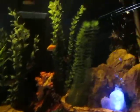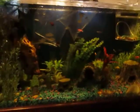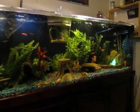Black Phantom Tetras are doing good. The Neon Tetras are doing good. Pinky. I love my Pinky. Pinky's doing good. And these guys are just about ready to be added to the mix. So, this is the tank. It is doing well, and I hope you enjoy this update.